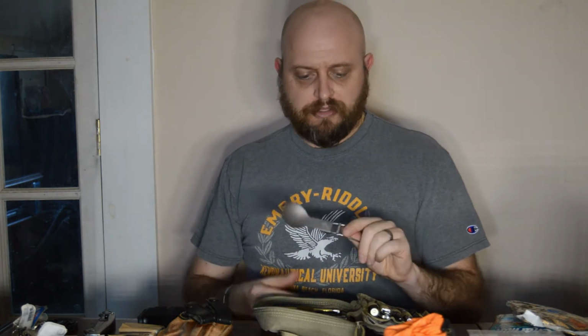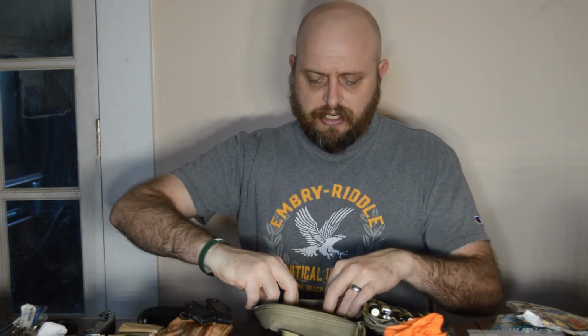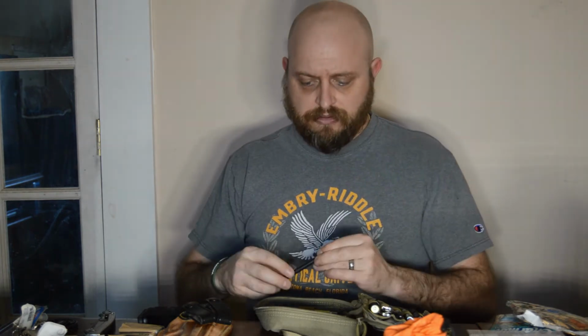This is a Toaks Spork. This thing I use all the time. I love it. It's light, doesn't take up much space. There's also a ferro rod in here. It's a fire starting tool.